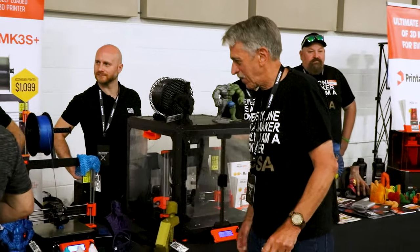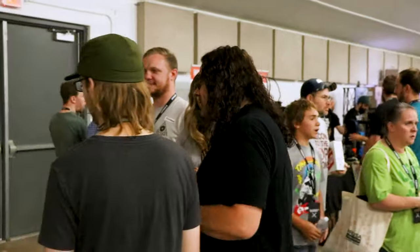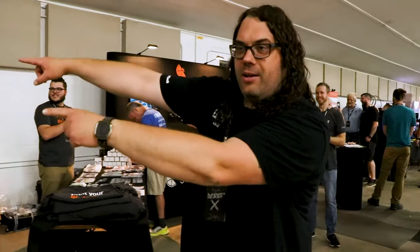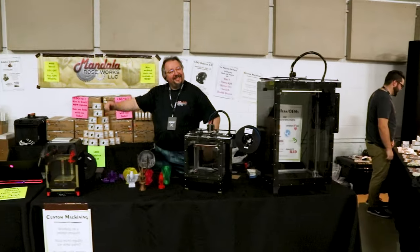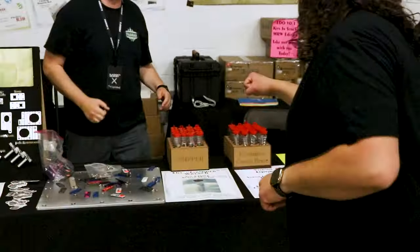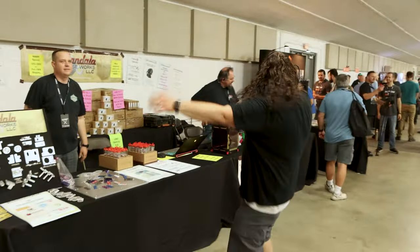They have some amazing stuff coming. Uh-oh, we found the Slice Engineering booth. Look at this band of misfits. What's going on? Nice to see you. And Mandala Roseworks is here too. How you guys doing? Lightspeed. Steven's here. How you doing, Steven? Good. We're just running through the line here.